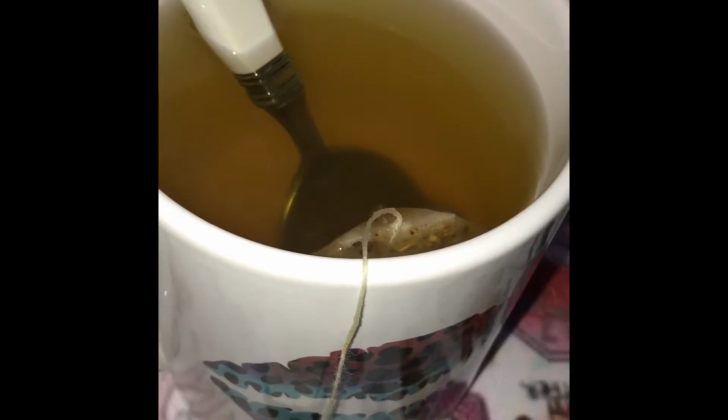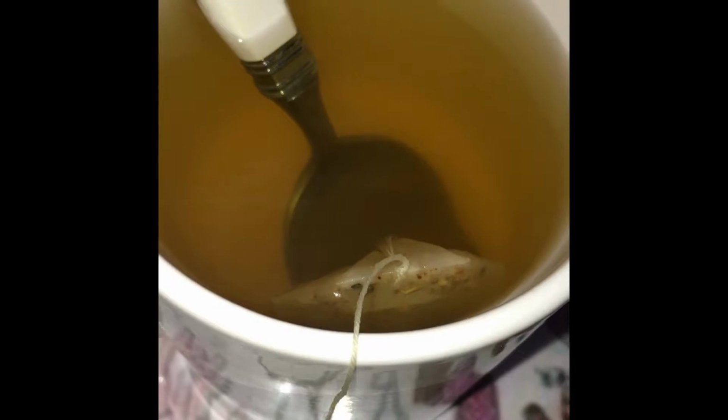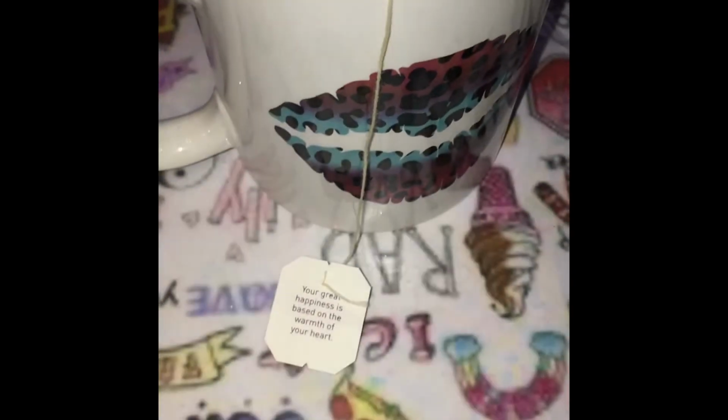And the tea tastes pretty good. I added a little lemon and 2 packs of stevia and probably have about 4 cups of this, and it's still quite hot. So that's how it's going so far.